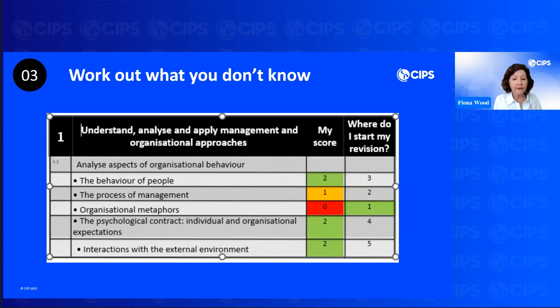And all of us have different levels of knowledge for different sorts of content. It might be that you've had experience in other courses or at work for different parts of the CIPS syllabus, and that's absolutely fine. And that's why it's so important for you to do a personalized assessment of your own knowledge. And all it is, it's really very simple.